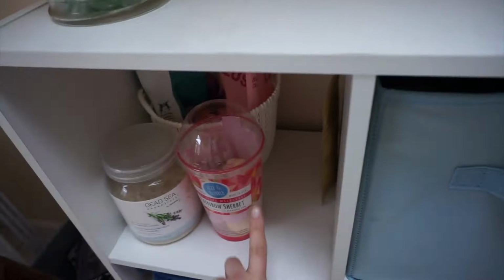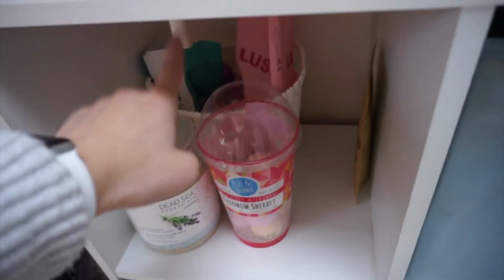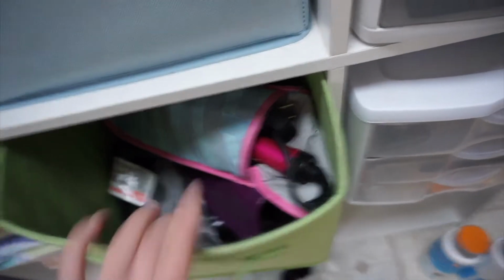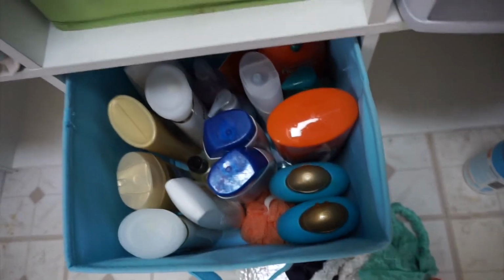So this used to have towels in it, and now it's bath stuff, bath salts, bath bombs, body scrubs. These two are gonna be towels. This is feminine products, period stuff, grossness. This is hairstyling tools. And that is all shampoo and conditioner that I haven't used in literally 6 months, so I don't know why I still have it. Okay, now for the fun part.